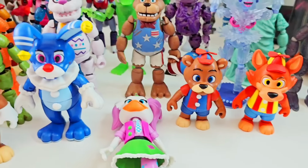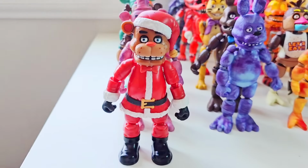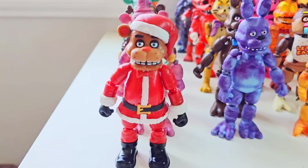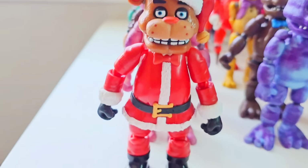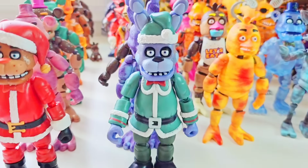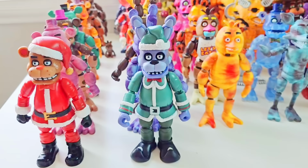And now checking out the very next wave is the Christmas wave. Yet again, a very strange and weird wave for Funko to make. So first off, we have Santa Claus Freddy. After Santa Freddy is Elf Bonnie. Like, what? Why do these exist?